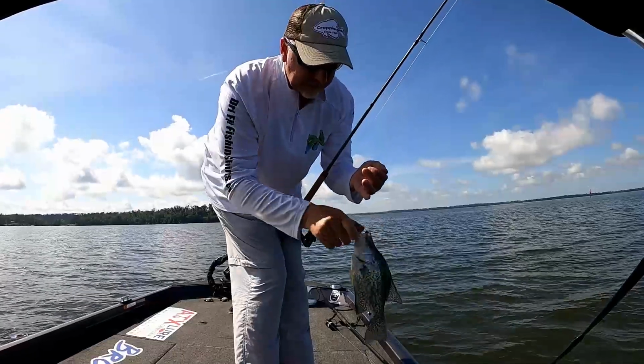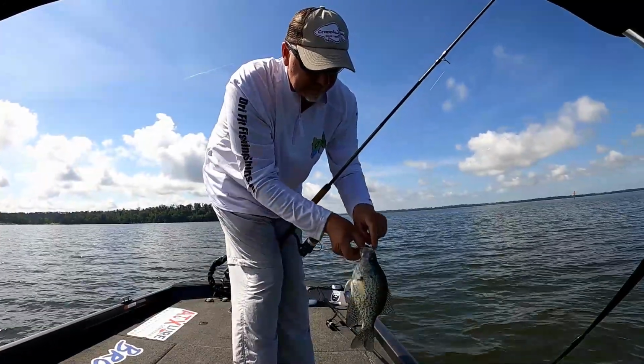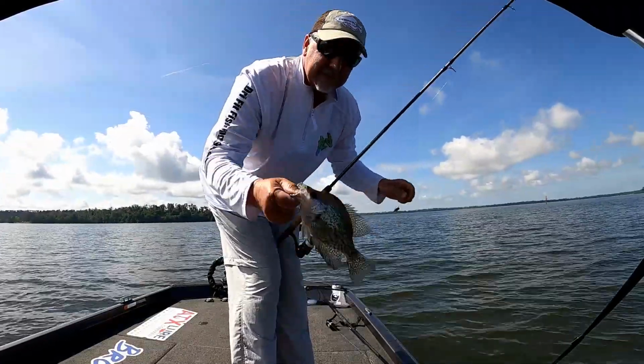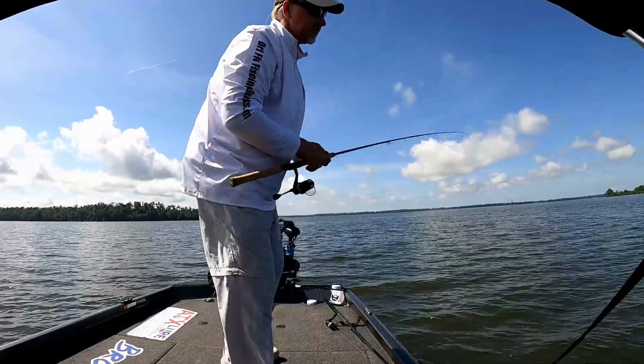From stud to dink. That just goes to show you guys that fish are just in transition. They're scattered, they're mixed up. Just a little guy. Same spot we just caught that monster.